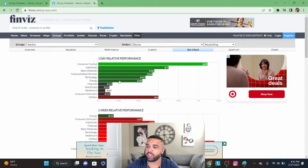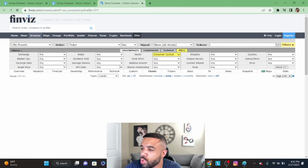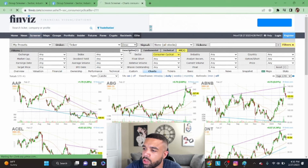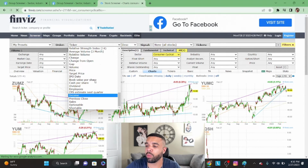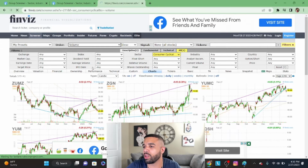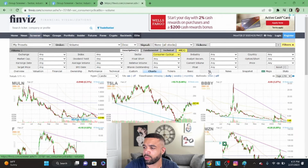So if we take a look at consumer cyclical here that had the most buying, we're going to go to volume, and we're going to put it in descending order so that we can get the ones with the most volume, meaning the ones that have the most traded shares, the most attention and the most money being allocated towards it or away from it, right? More buying and selling than anything else. So in this list, we have MULN, Tesla, BBBY, F, and we want to go into the TA sector here.